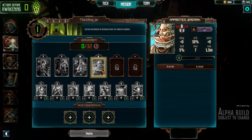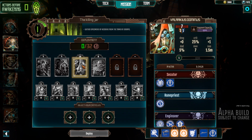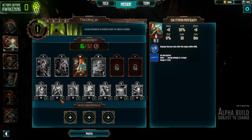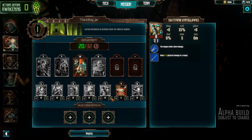So it is going to let me in. Good. As you can see, Valrakius Dominus is quite expensive to deploy. 16 here. If I press him, it goes up here, as you can see. A tech priest with nothing equipped costs nothing because he's just a meat sack. You can do that if you want. That's totally up to you. Throw the bodies at him, one after one. He'll be like a dude in a straitjacket running towards the enemy, getting hit multiple times.